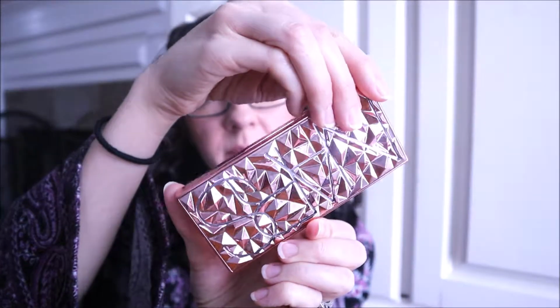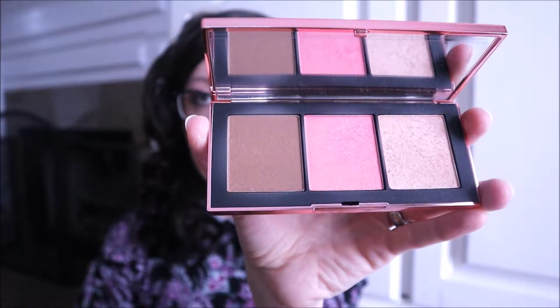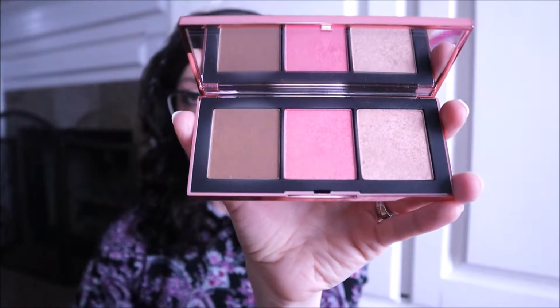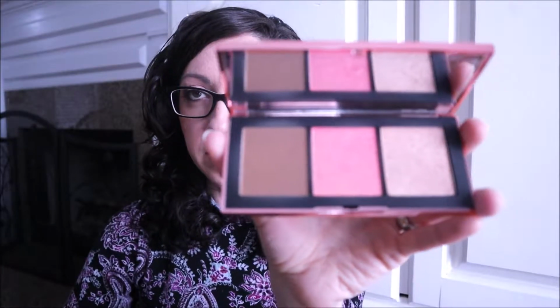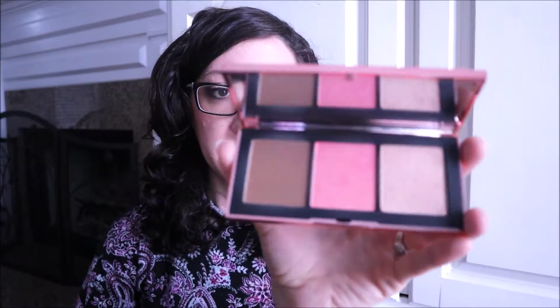And then the next one that I had my eye on, I had seen some YouTubers talking about it, and this was the NARS Orgasm Infatuation Cheek Palette. It has the contour, so you've got your bronzer here, and then obviously your cheek powder and your highlighter. This one was really popular, and so they just put a palette together for it, so people could have a nice package instead of buying them all separately.